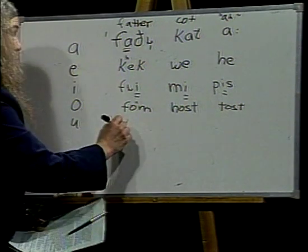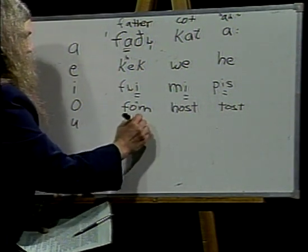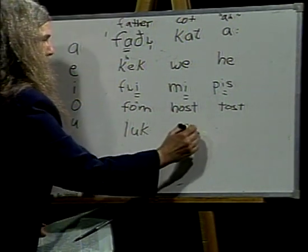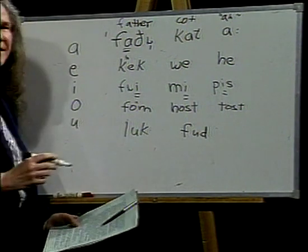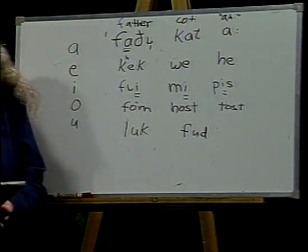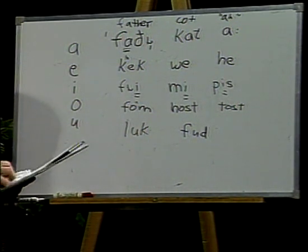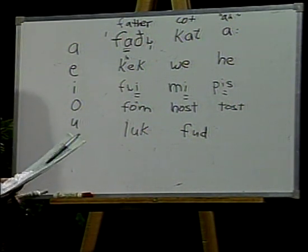"Luke," Cool Hand Luke, L-U-K, and another example would be "food," F-U-D. So it takes a little getting used to the fact that symbols are used differently than they are in English, but it's actually quite useful because things are not ambiguous as they are in traditional English spelling.